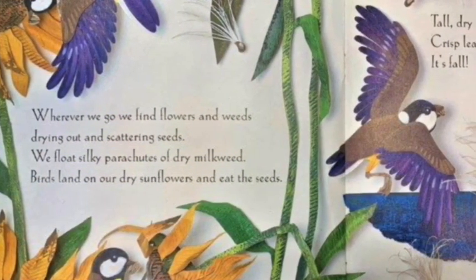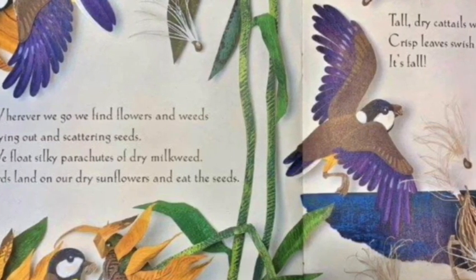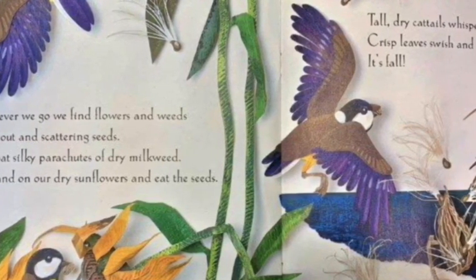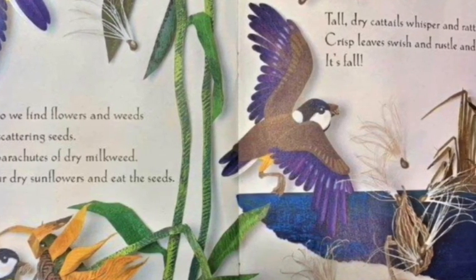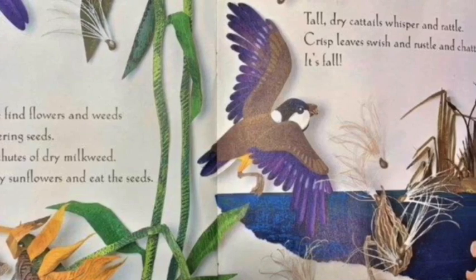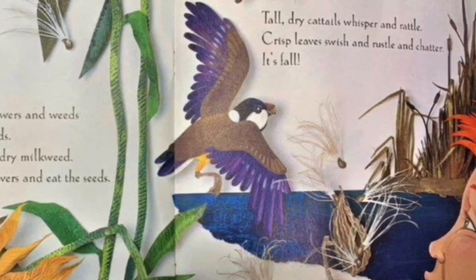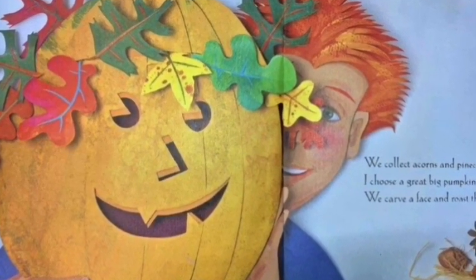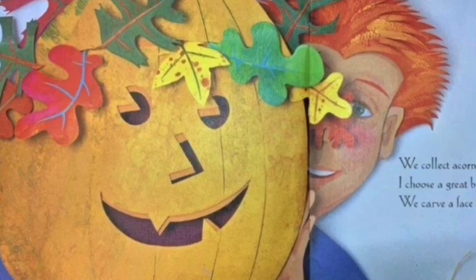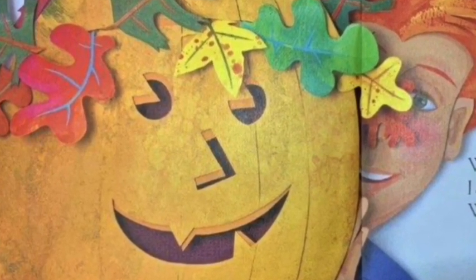Wherever we go, we find flowers and weeds drying out and scattering seeds. We float silky parachutes of dry milkweed. Birds land on our dry sunflowers and eat the seeds. Tall, dry cattails whisper and rattle. Crisp leaves swish and rustle and chatter. It's fall. We collect acorns and pine cones and pretty leaves. I choose a great big pumpkin. We carve a face and roast the seeds.